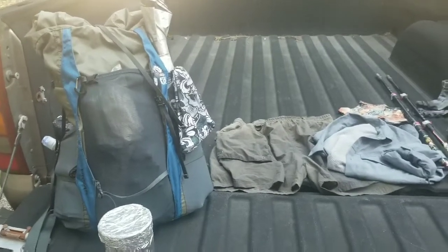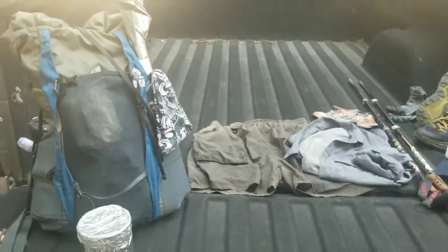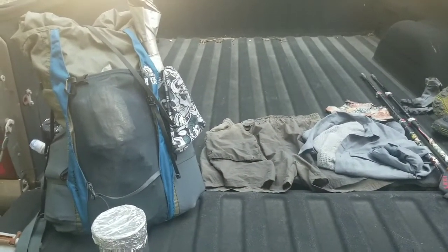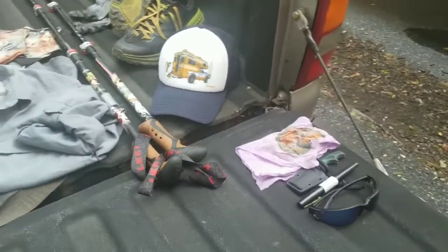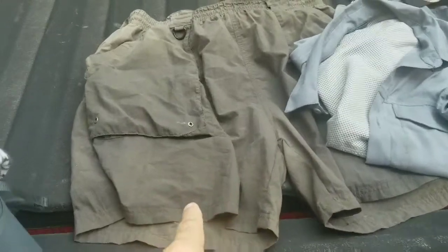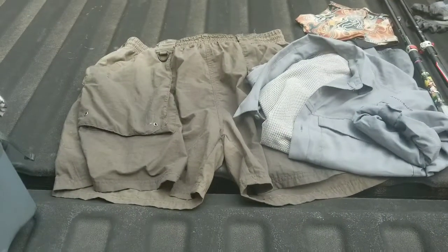I'll just go through some of my gear from my section hike that I had just completed, because I'm unpacking everything and why not? So I'll just go with the worn stuff first. Those are just swimming trunks, and I'm changing them out. You can see they're still wet. They just don't dry out as fast.